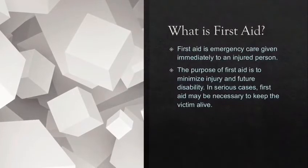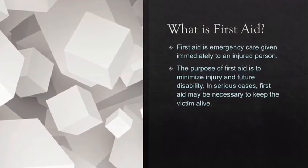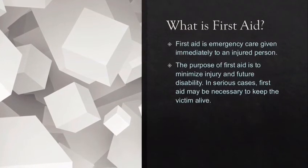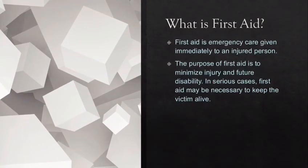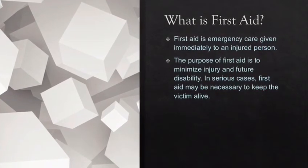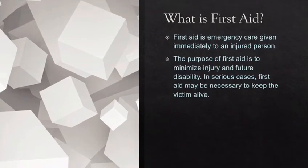What is first aid? First aid is emergency care given immediately to an injured person. The purpose of first aid is to minimize injury and future disability. In serious cases, first aid may be necessary to keep the victim alive.